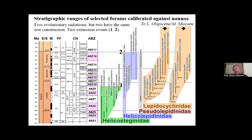So this is how we built up the stratigraphy, and this is how we built up the zonation. Each of the zones is either defined on the short-lived appearance of one of these Nummulite groups, or by the evolution of the Lepidocyclinidae, or in one case, by the appearance of the Paleolepidina. And then we use the Helicostegenidae in the lower part of the sequence to add into the stratigraphy at that point. So that gives you the basis for the zonation.